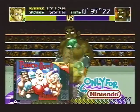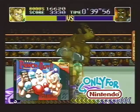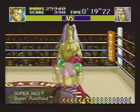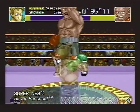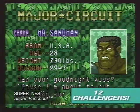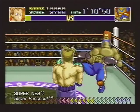Blow for blow, it's the knockout game for your Super Nintendo. It's Super Punch-Out! The arcade classic returns, but with better moves and control, and of course, tougher bruisers. Pick from three circuits and 12 challenges, like Mr. Sandman or the Mad Clown, as you battle your way to the title fight.